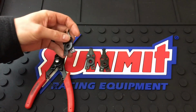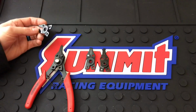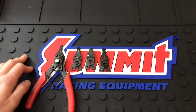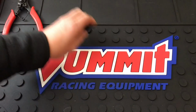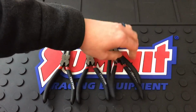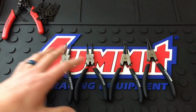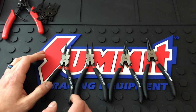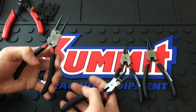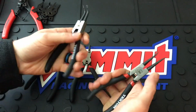But at the time I was like, oh, these will work good whenever I do have to come across a snap ring or a retaining ring. But when I went to go use it, I did not care for it. And that's when I actually switched out to the Tekton set. Not expensive. You're not spending $100 or $150 on a set of snap ring pliers. You're getting all four of the common ones, your internal and external snap ring pliers, and it's about 20 bucks.